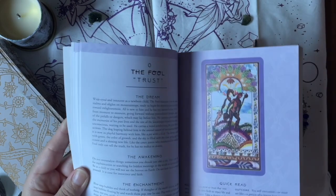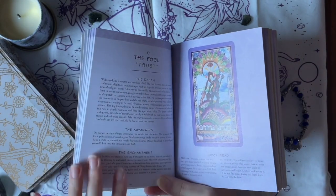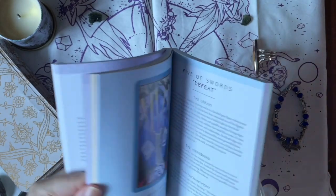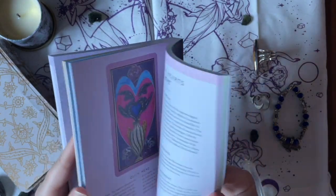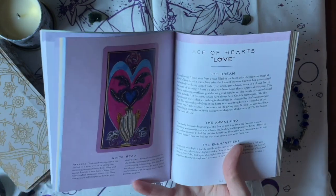So that's why I say I would use these cards more as an oracle, because then you can focus on doing the enchantment, which is a little spell. It's magical, and I love it. Okay, so we'll go to one of the minor cards. Let's do Ace of Hearts.